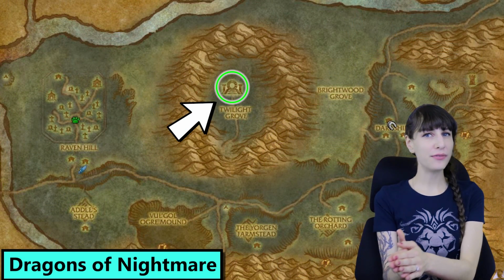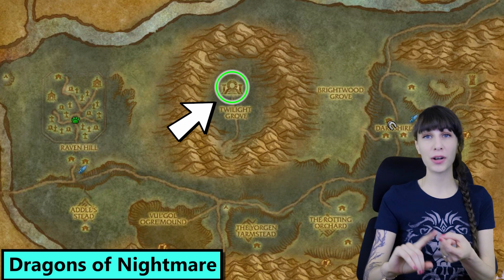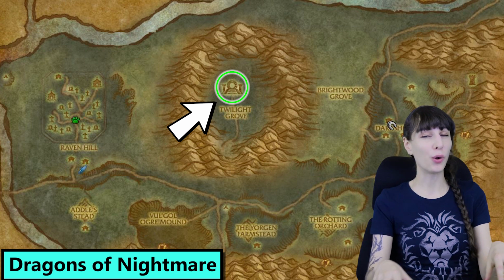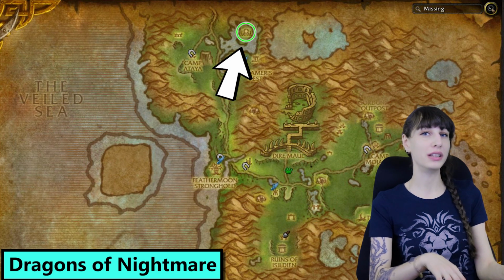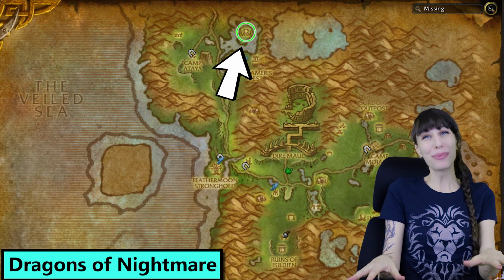And then the Dragons of Nightmare, there are 4 Dragons of Nightmare, and they spawn in front of the Emerald Portals in Feralas, Hinterlands, Duskwood, and Ashenvale. But the tricky thing is that only one of those portals is going to be active at once. So if you just go to your nearest portal and you're waiting for like an hour and nothing's happened, you are probably at the wrong one.